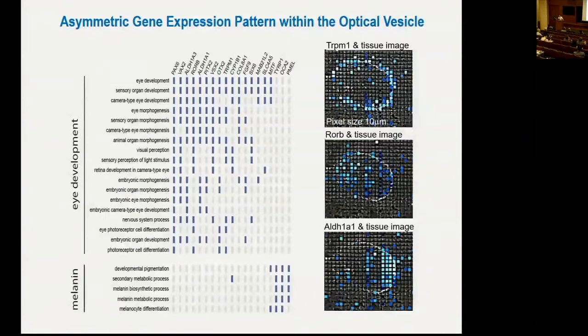I don't have literature data to support it, but it seems like those cells characterized by this particular gene are later going to determine the development of the lens, and those cells, even at this stage, you don't see any morphological difference. They are already predetermined to develop the retina and the photoreceptor cells.